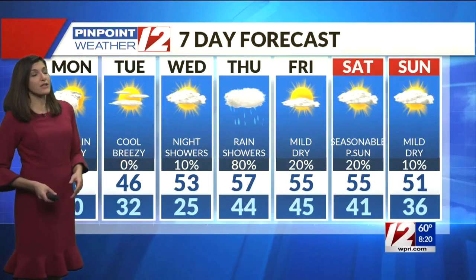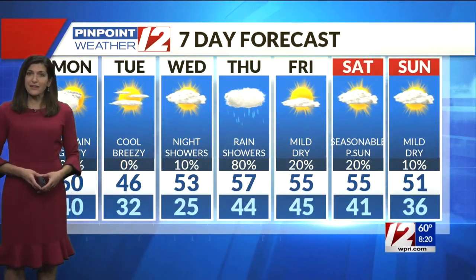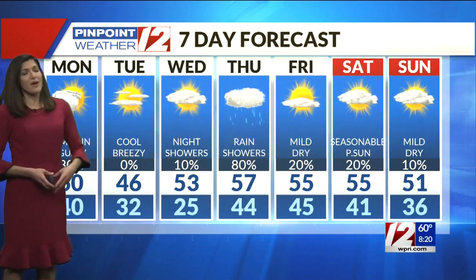It does dry out for Friday and the weekend. Temperatures will be seasonable, it looks like, for the second half of the week after a chilly day tomorrow, only in the 40s.